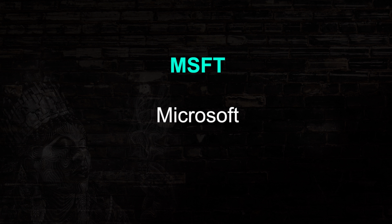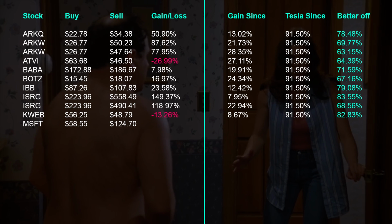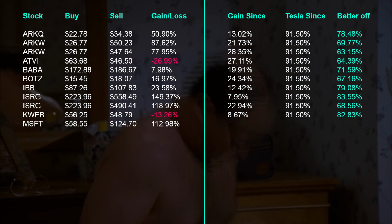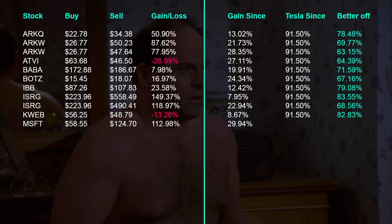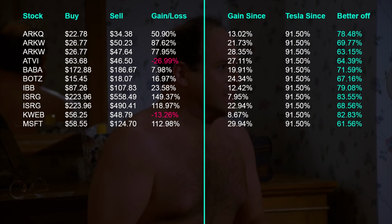Microsoft is a company whose name has always reminded me of what happens to guys in cold water. I bought for $58.55 and sold for $124.70, a 112.98% profit. Since selling, the stock has gained a further 29.94%, but Tesla has gained more, so I'm 61.56% better off.